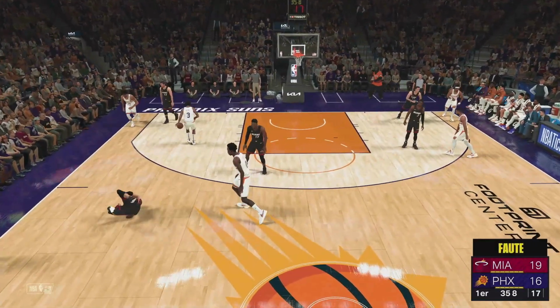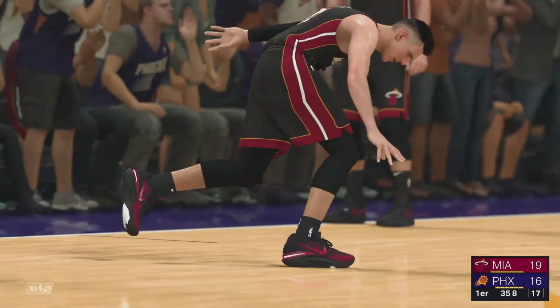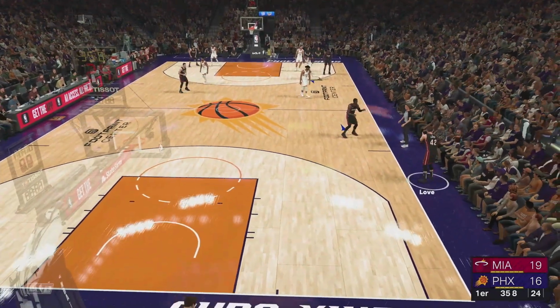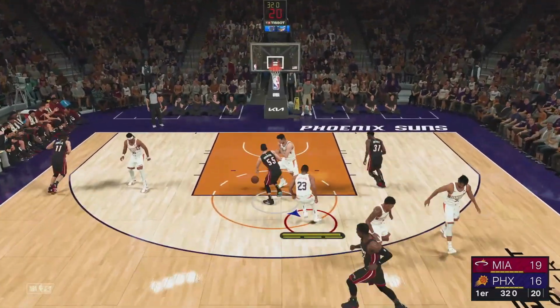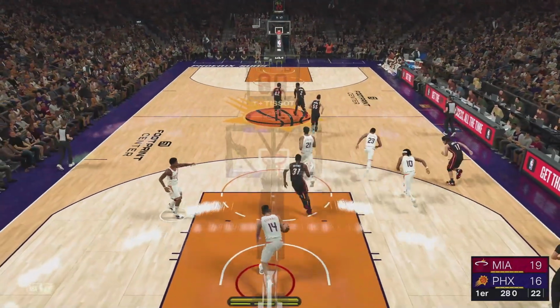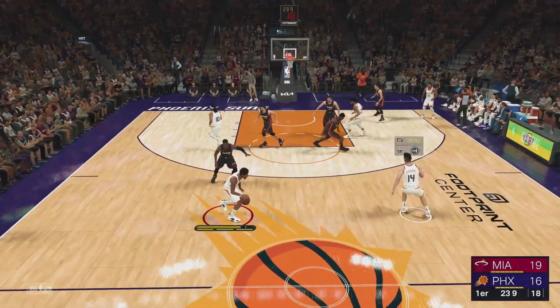And they call an illegal screen here. You're not going to fool the officials too often on an illegal screen. That's a very avoidable turnover. You got to focus on the details. Eubanks, he's checked in for the Suns. Here's Robinson. Phoenix grabs the miss. Great contest by the defense, and he's unable to hit that tough fadeaway.